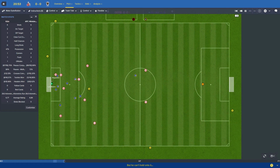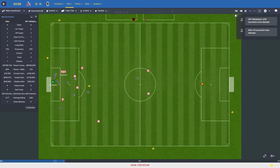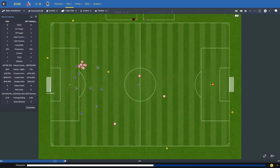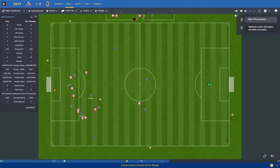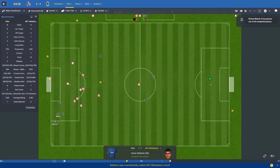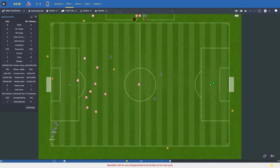Cross, Nagasawa oh, on the third attempt at goal. Kazuki Nagasawa makes it Köln 1, Wimbledon 0. Nice football, goes back for Masek, inside for Baltam. Oh, he scored, and it is Köln 1, Wimbledon 1. Imran Baltam gets Wimbledon a vital away goal here in Germany. Massive goal.